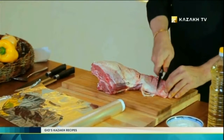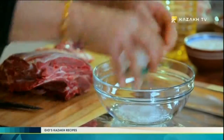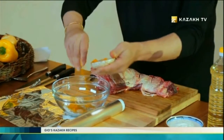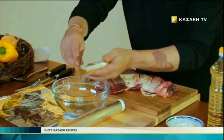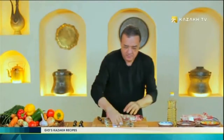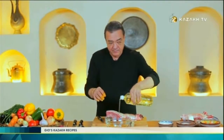Usually they also can do like the leg, the full leg. Now, I will mix salt, pepper, curcuma, our mix of spices, again a little bit of this, and our red chili pepper. So I will mix all together. I will put a little bit of oil, just a little bit.